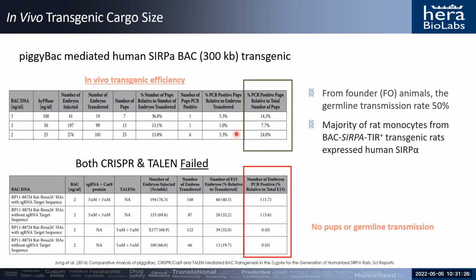So this data here was published by a group, but it mirrors the data that Hera Biolabs has generated internally over our years creating transgenic mice and rats with this technology.